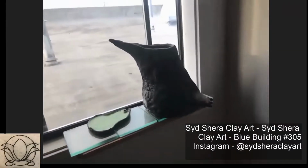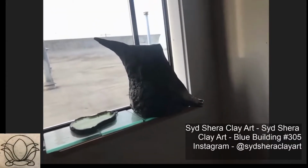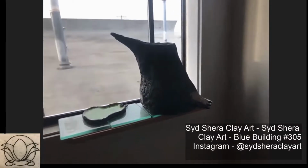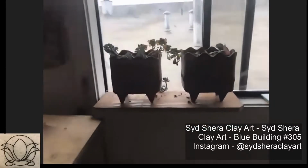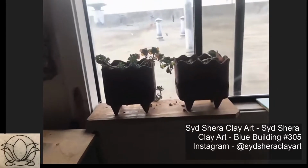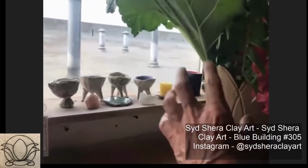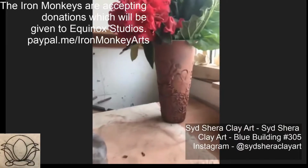This is the watchbird, a fine example of art that just kind of came out. It just needed to get made. He's lacking a head, but that's okay. He watches out the window all the time. There's some terracotta succulent pots. Okay, so here's another one of those stoneware vases. You can see the whatchamajiggy thing where the flowers can sort of fall out. There's another.